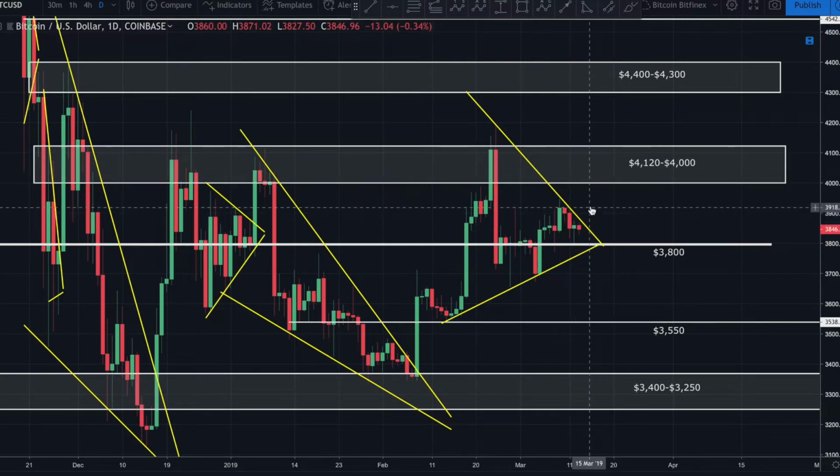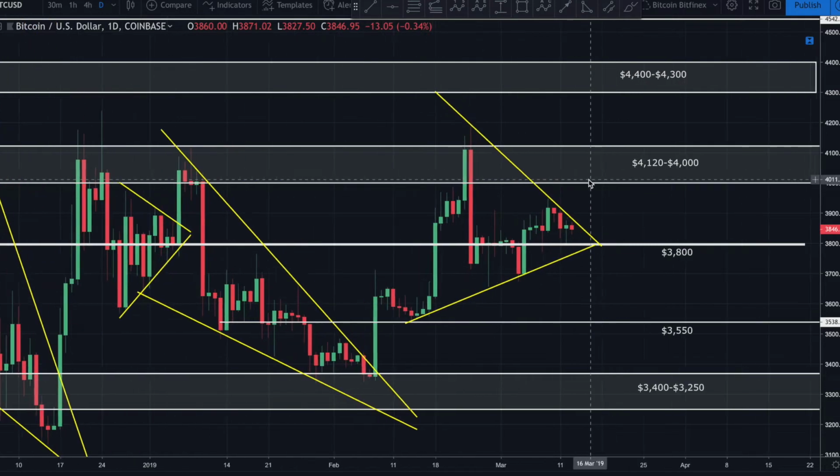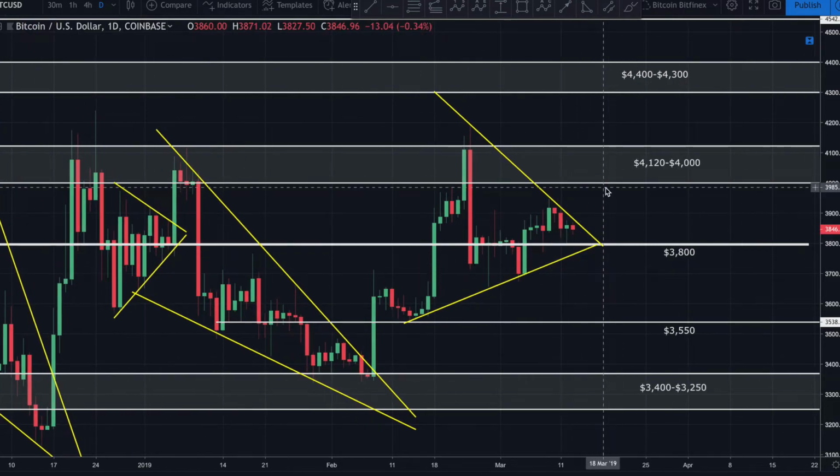Now, if for some reason price breaks up and we get some anomaly where, as price comes up, shorts start to stack, and we see longs basically stagnant or even dropping, if we see some people taking profit on a long position, I will not short this area. But if price comes up and we see the typical long stacking, shorts falling off, hitting stop losses, I will short absolutely between 4,000 and 4,120, stacking my orders there, targeting 3,800.